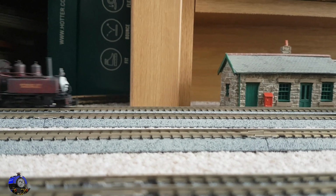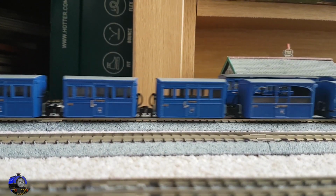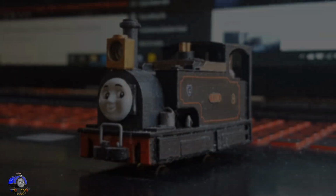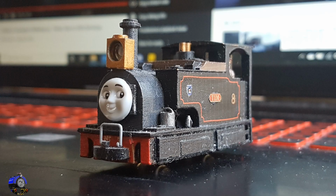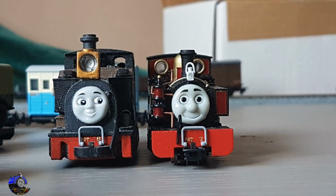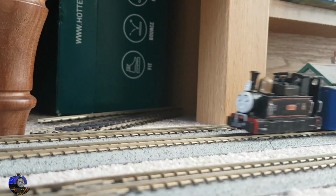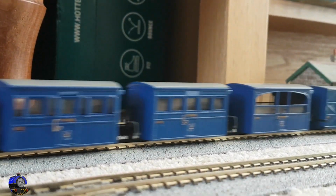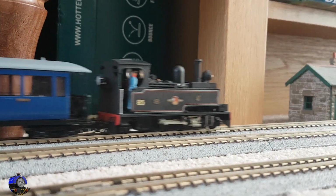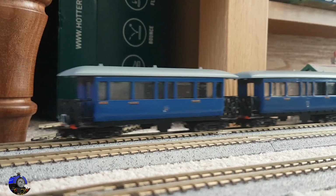Unfortunately though, the hard work had taken its toll on him and he was no longer running well. So I ordered a replacement chassis for him, with his nameplates arriving soon after. However, I wasn't happy with him overall, as he was just too big compared to the other mid-Sodor engines, likely because the Cloher locos he's based on run on 3-foot gauge. And so with a heavy heart, Tim Mark 1 was sold. But that wasn't the end, oh no.